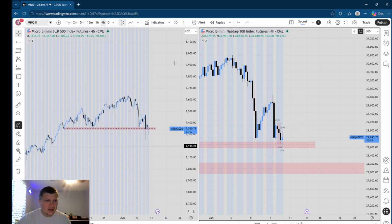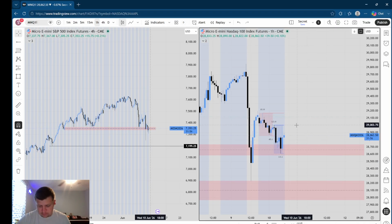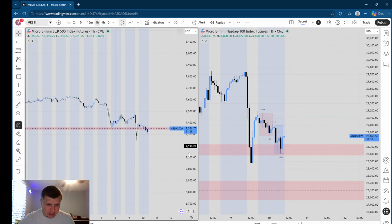Yeah. Hey, so real quick, the 4 hour is bearish, and then the 1 hour is obviously bearish. The only way the 1 hour flips bullish is if we close above that London high. So the higher time frame is bearish. Really just need maybe an hourly high sweep.